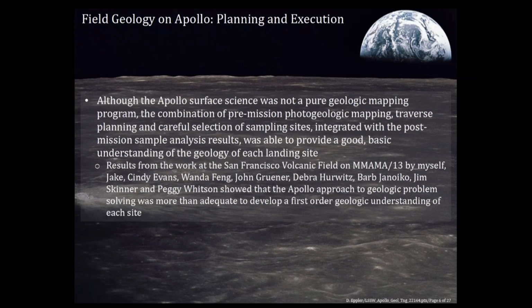A bunch of us listed there, specifically Jake, Cindy, John Gruener, Deborah Hurwitz, Jim Skinner, Peggy Whitson, and Wanda Feng, went out to the San Francisco volcanic field as part of MAMA 13 to test whether this was a good idea, whether it was a competent model. And I think we came up with the idea that it really was a good way of doing that first order geologic investigation. Next slide.